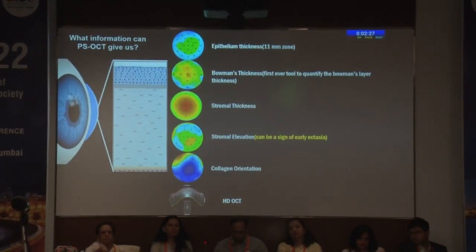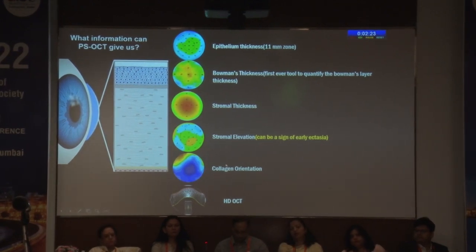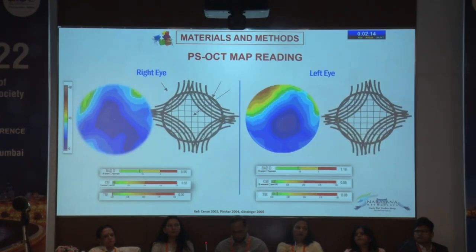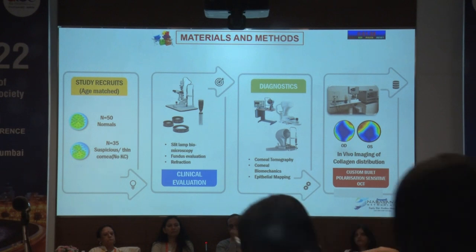So this is the information it gives. Importantly, information which no other devices give is the collagen orientation. Though this is a new device, we have obviously started building a normative database. We looked at a cohort of patients, both normals as well as suspicious, 50 normals and 35 suspicious cases. These went through a routine evaluation which includes tomography and biomechanics, and we then extrapolated and looked at the changes you're seeing at the level of collagen.